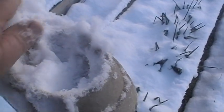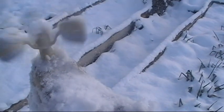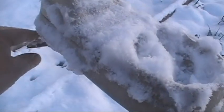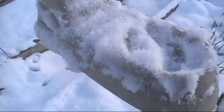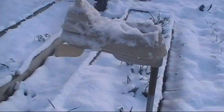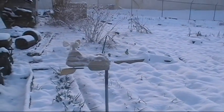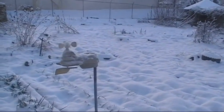It froze up my weather station. Better get that too. I know, off the subject, but I seen it needed to be fixed. There we go. Now it's spinning. Weather station was showing absolutely nothing going on, so I figured it was froze.